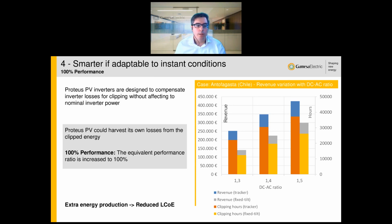Based on this, we recently modeled for a customer a case in Antofagasta, Chile, for a plant with 20 inverters, a DC-AC ratio of 1.3, and taking into account two cases: when you are using fixed arrays, and when we are using a one-axis tracker.